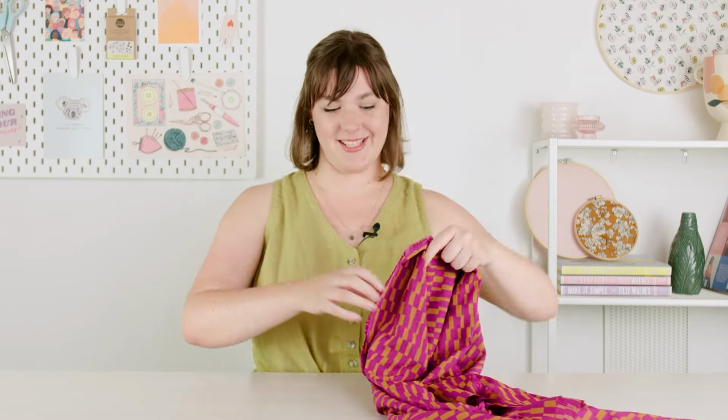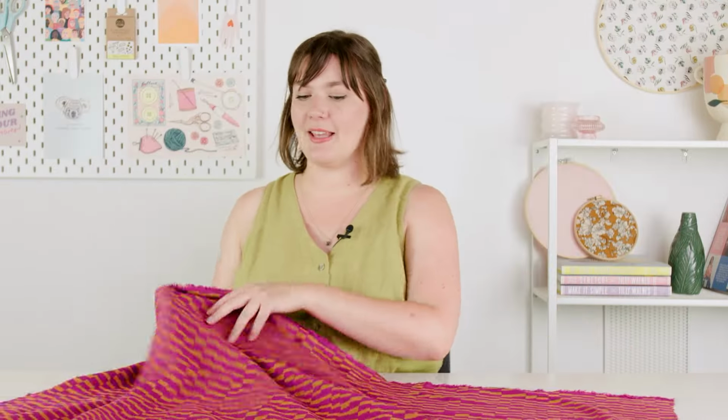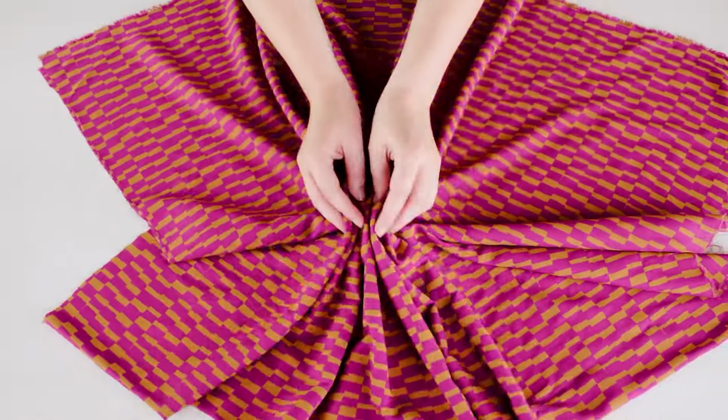My last couple of picks had more of a vintage feel to them, so it's time to bring in a more modern geometric print. So this is the Atelier Brunette Domino Kelsey Viscose. So it is 100% viscose, but it has this really lovely crepey texture to it. It feels really, really smooth and silky.